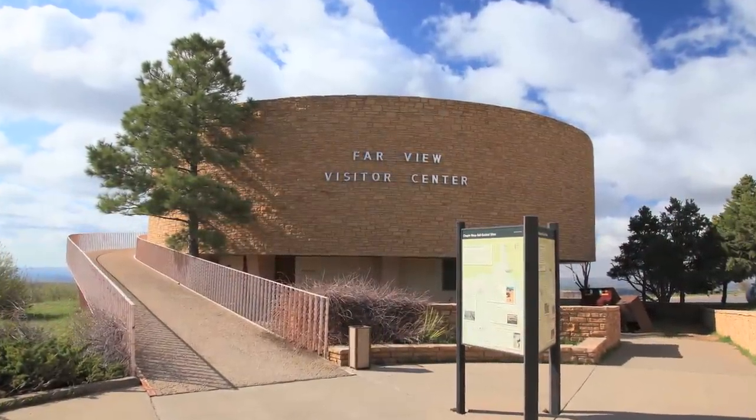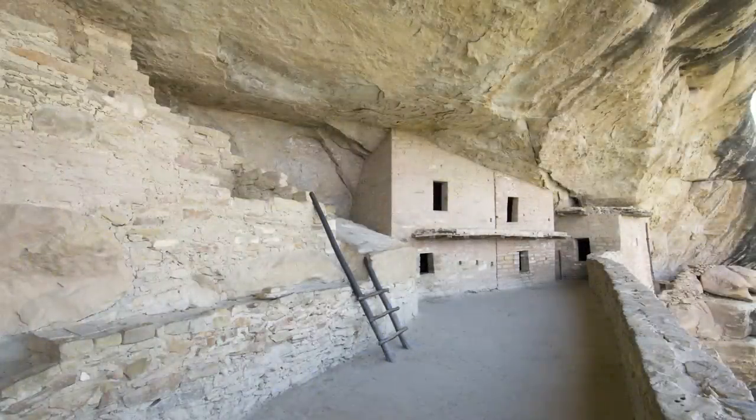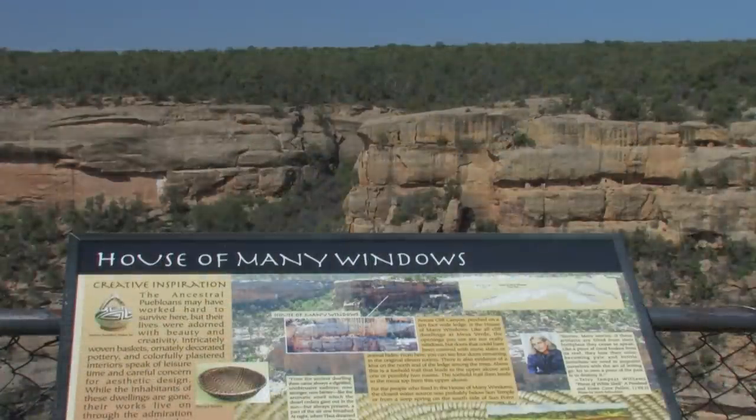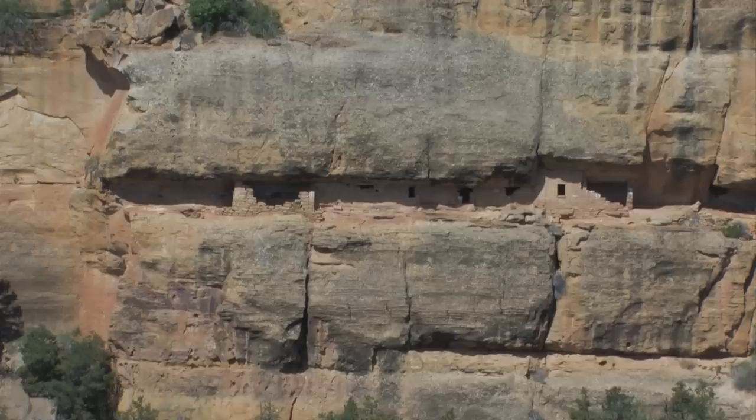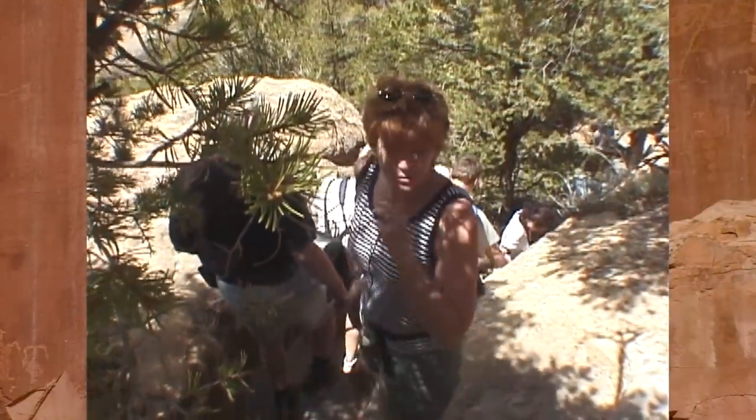Tour tickets can be purchased in the visitor center or online. The fee is small, and the tours sell out quickly, so it's best to get your tickets a day or so in advance. This is especially true if you want to go on the slightly more expensive twilight tour of Cliff Palace. This is the Cliff Palace trailhead.